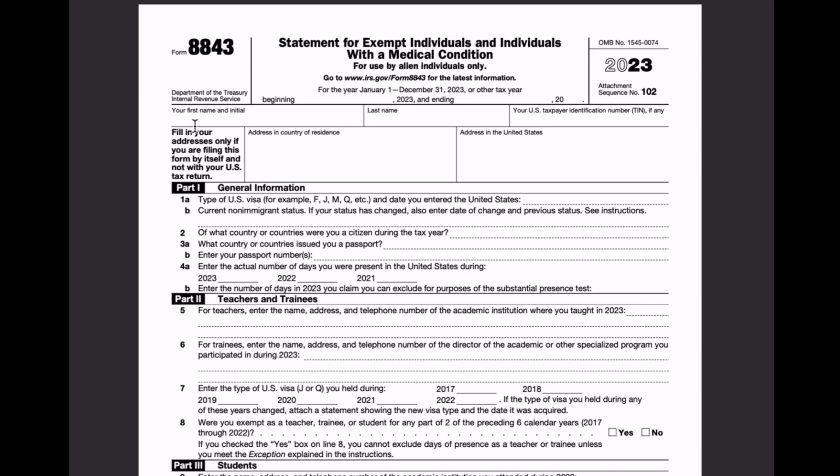Start by entering your first name and initial, your last name, your social security number, and fill this address only if you are filing this form by itself. If you didn't have any income, you should enter the address right here, but if you had an income and you filled the form 1040 NR, you don't have to put anything in this. You can just keep it blank.